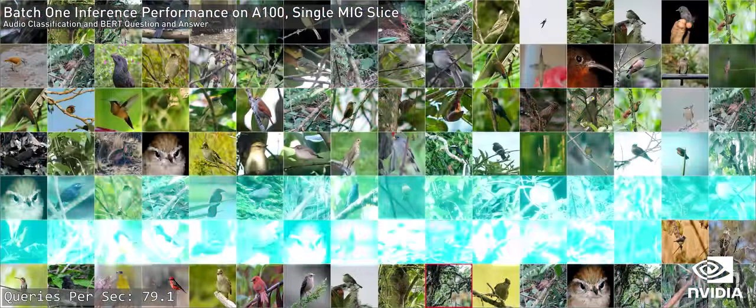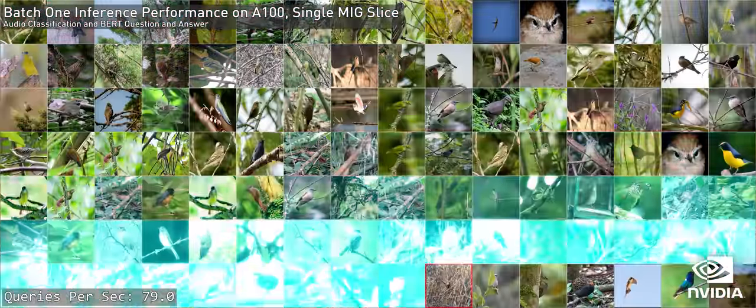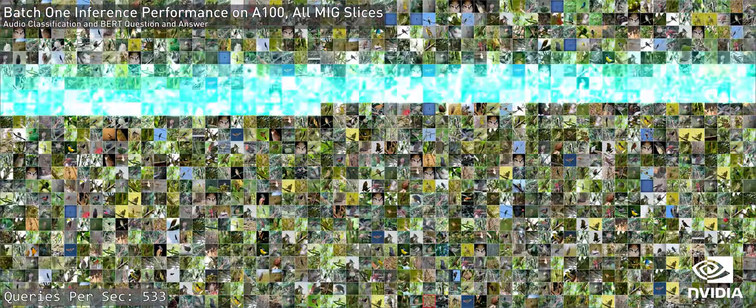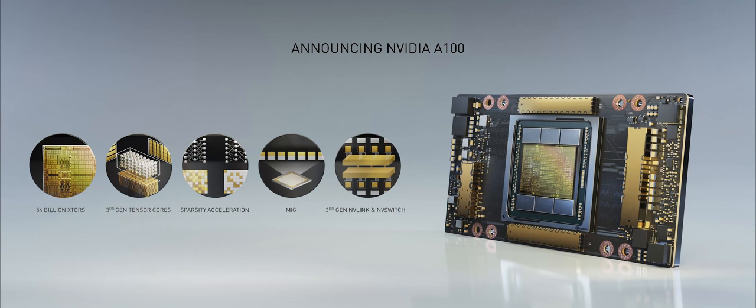Now, what happens if we put all the MIGs to work? All 7 MIGs. Wow. A100 with all 7 MIGs could do over 500 queries per second. With Volta, we could do about 80. So Ampere has 7 times the inference performance of Volta. This is pretty extraordinary. Ladies and gentlemen, NVIDIA's brand new data center GPU, the A100.